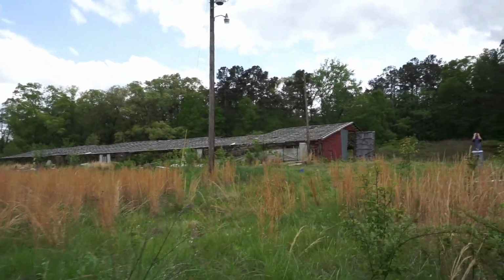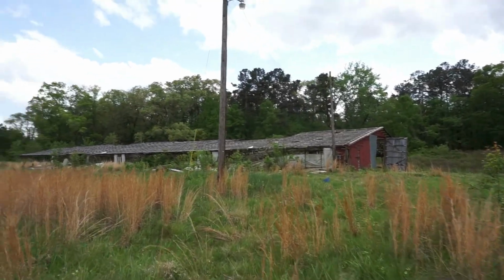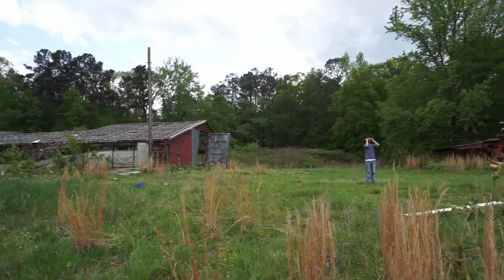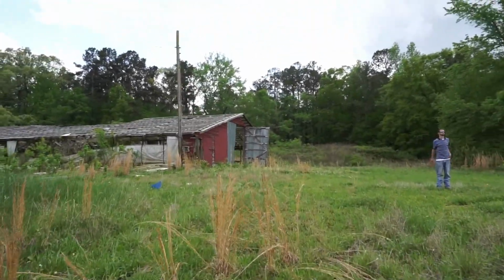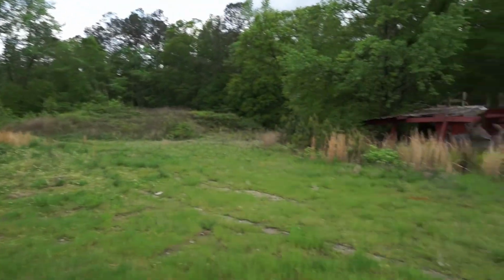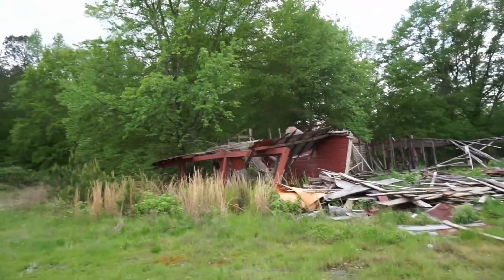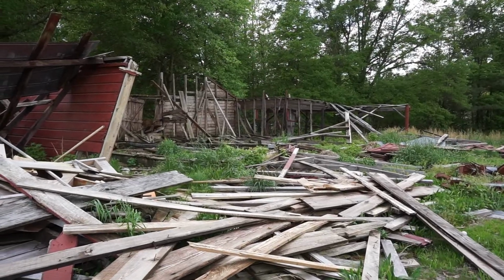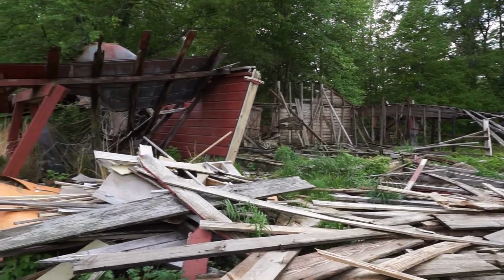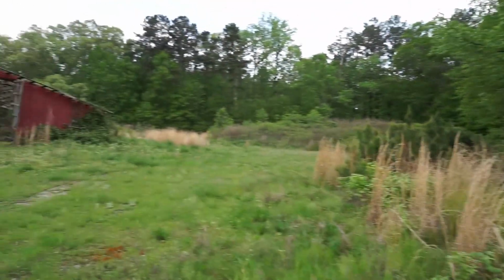Property here. I don't know what year it was built or what year it was abandoned. I mean, the house is definitely older than your typical house. This was up last time. It has since been destroyed. Oh, it's good barn wood, though. I know, right?